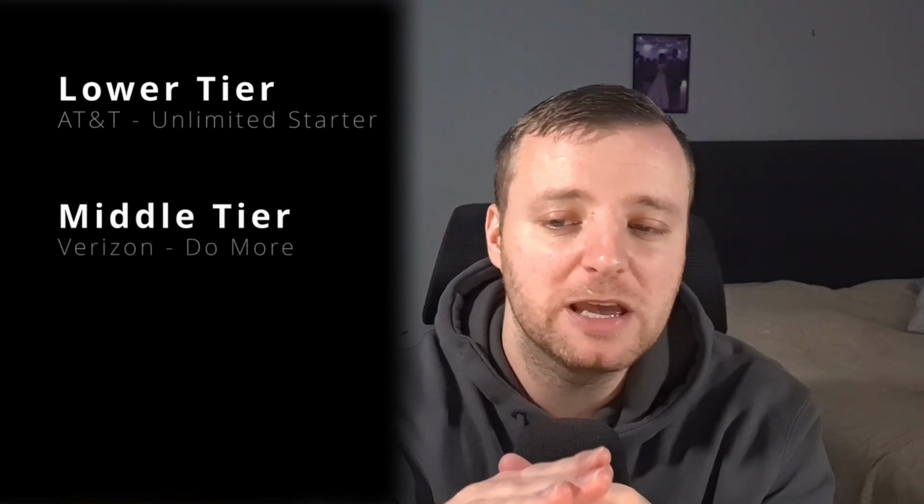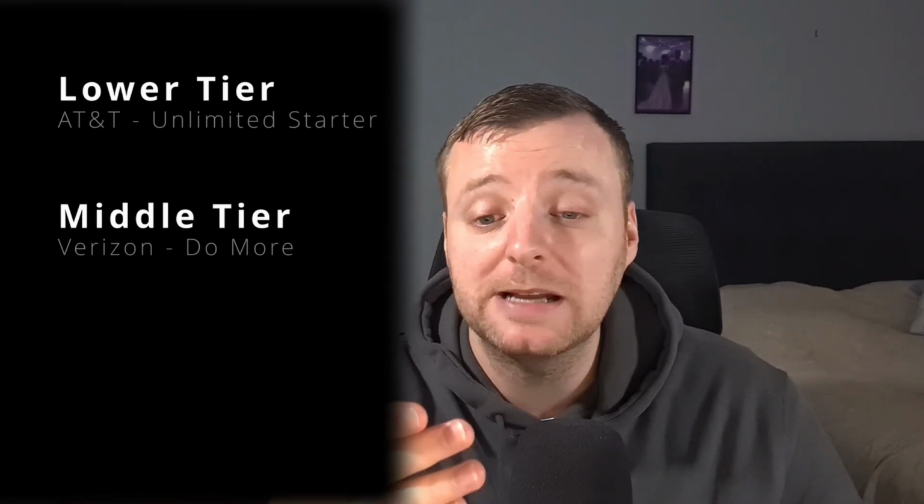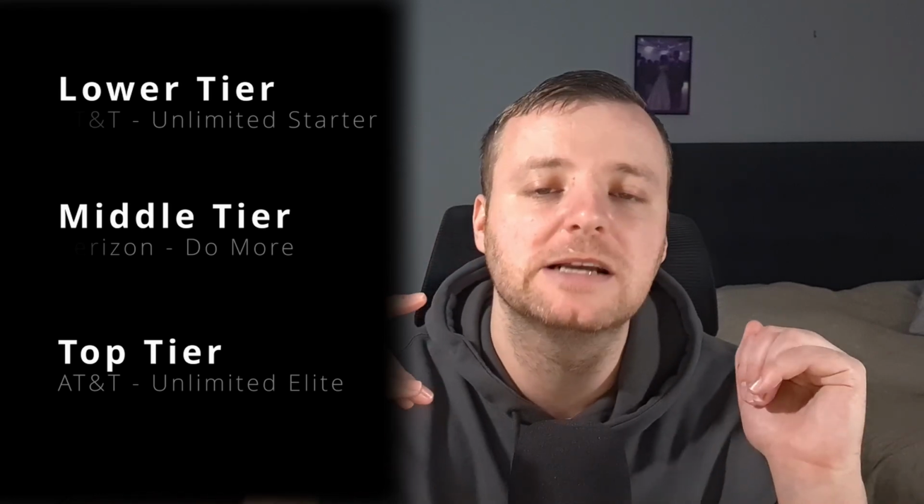It's a bit cheaper than Verizon's offering and it's also faster, which might come in handy when the network is congested. Now, for my second tier, I would go with Verizon's Do More. It's a little bit more expensive, but it's better network coverage and it's 50 gig of data. For my top tier, it's easy. It's back to AT&T with their Unlimited Elite, which gives you a massive 100 gigabytes of data.